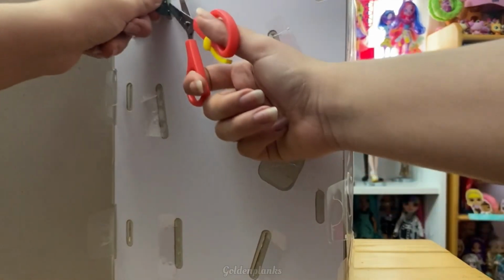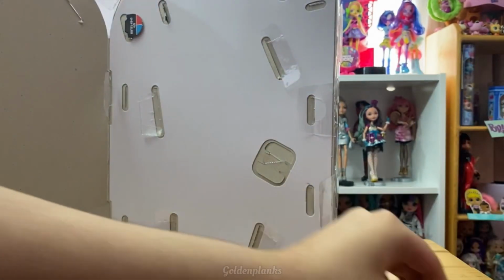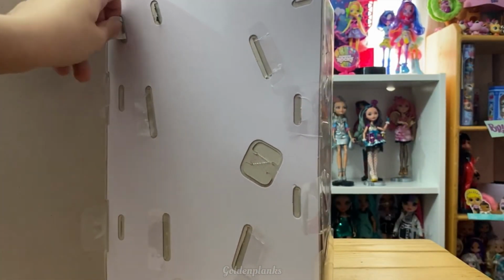We'll figure it out. I don't know what I'm cutting right now. I'm just cutting things.